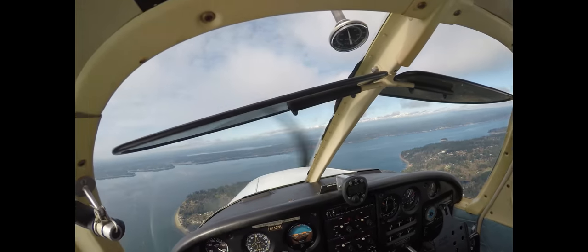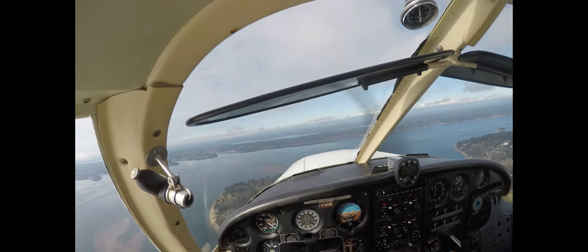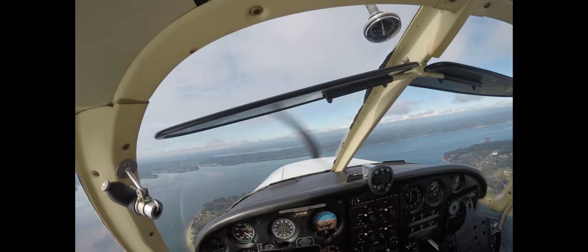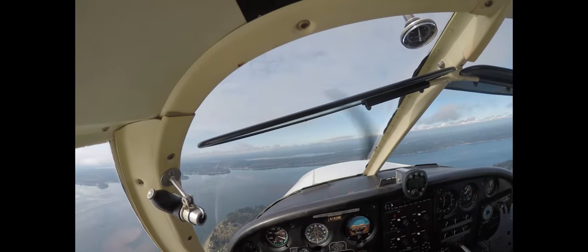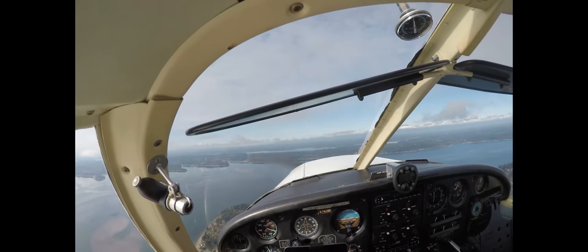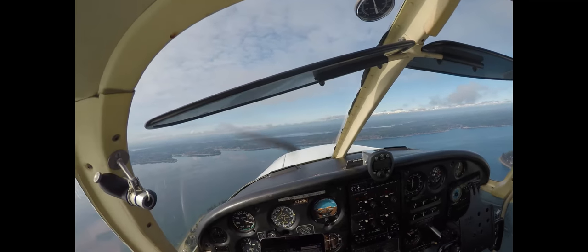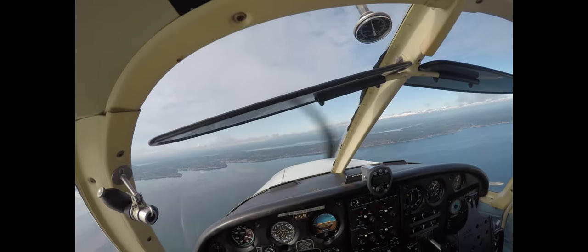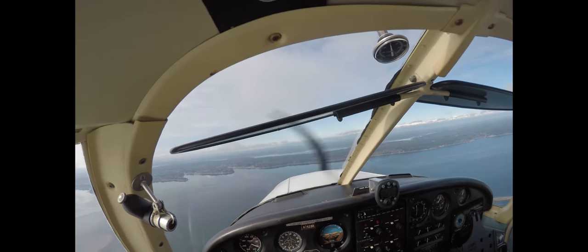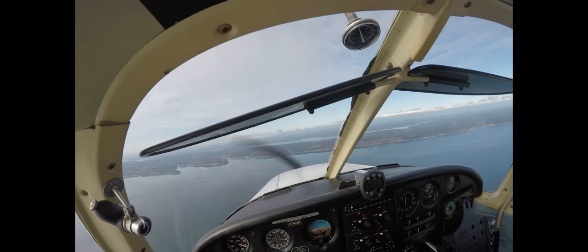Ground, runway 35, taxi via Bravo 4, then Alpha. Tacoma Tower, Citation 360 Tango Delta is visual 35 on our right base. Citation 360 Tango Delta, Tacoma Tower, make a straight in, runway 35, wind 360 at 5, altimeter 3028, cleared to land. Cleared to land on 35, Tango Delta.